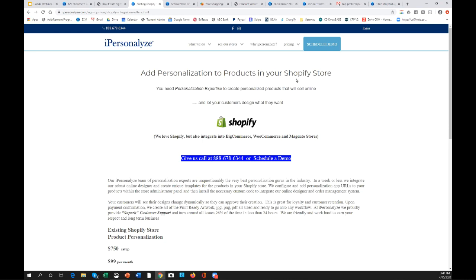We can add personalization by integrating into the theme of their store, and haven't found one we can't do. It's just the Shopify and the BigCommerce and the WooCommerce that we do all the time. We've got the price down on that to $750 for the integration, and then after that, it is $99 a month. So that's a good way of doing it if you already have an existing store.